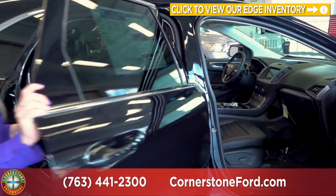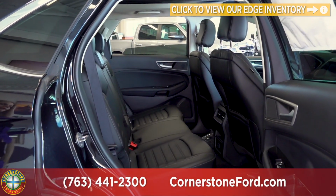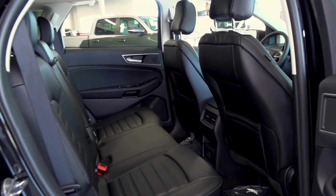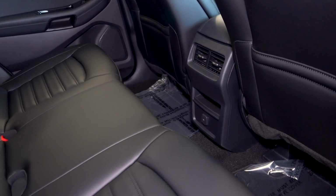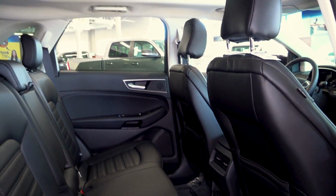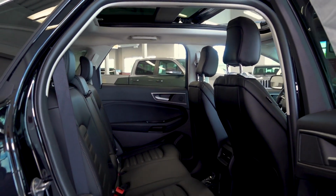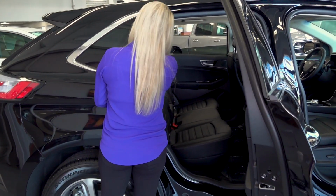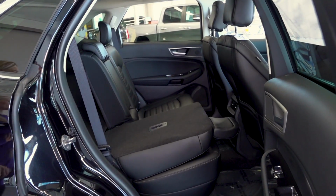Now taking a look at our second row here, we do have a 60-40 bench split available for your passengers in back. In the center for the back passengers, you have vents as well as power outlets. Now on this one, you will see up top, it is equipped with a panoramic sunroof to add some extra light into your interior as well as some fresh air. Now if you need a little bit extra cargo space, this seat does fold down to give you a little bit more flat storage area.